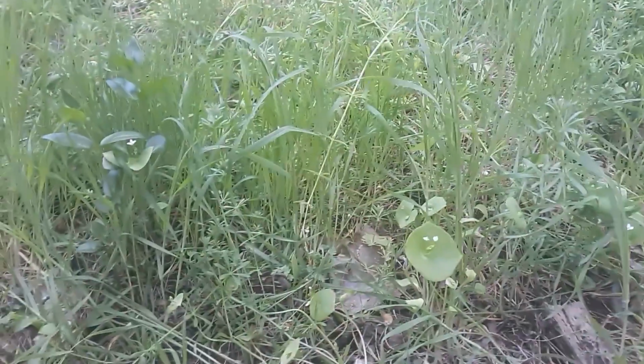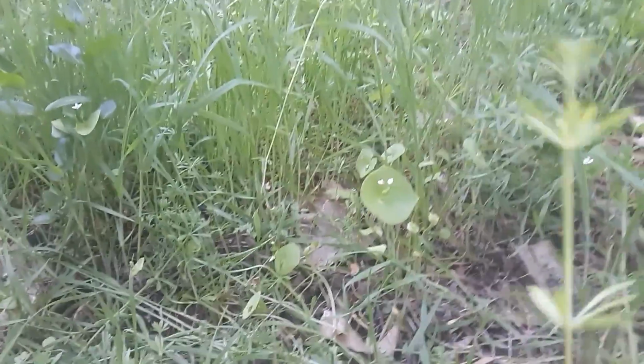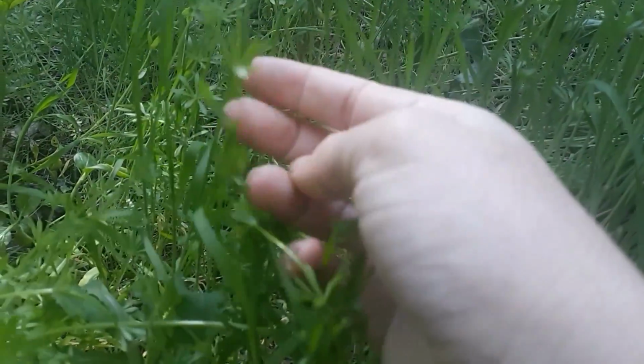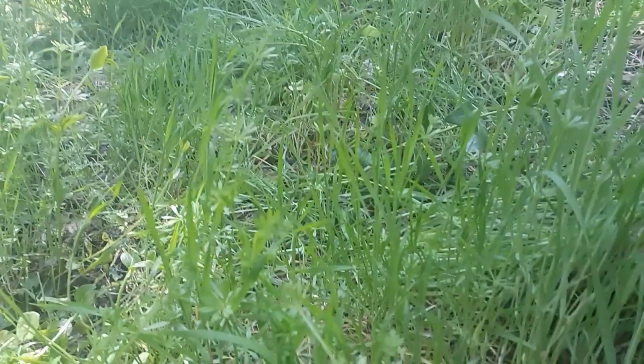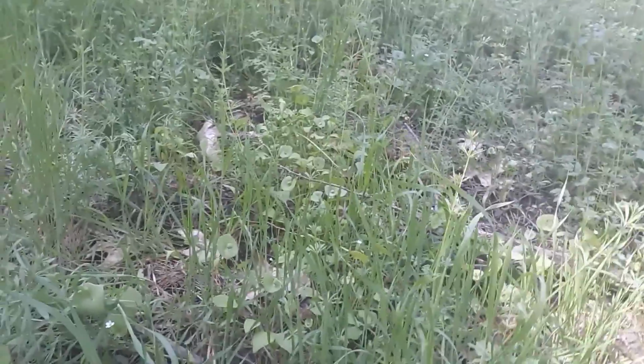Cleavers doesn't have a terrible taste, but it's sort of sticky like Velcro. You can see a little patch right here that it kind of wants to stick onto my hand. It also wants to stick close to the plants growing around it. After it flowers, it will produce a sticky burr, really similar to burdock. You want to watch out for those. They'll get caught on your clothes and in your socks and all that. Not very fun.